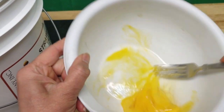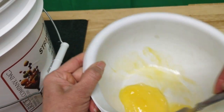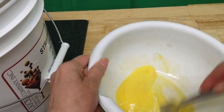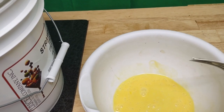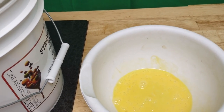I think I have enough eggs till the Amish come back in May. I'm not a big egg eater, and I have two of these buckets filled. So I have like 6 dozen eggs in here. So now, let me get this party started.